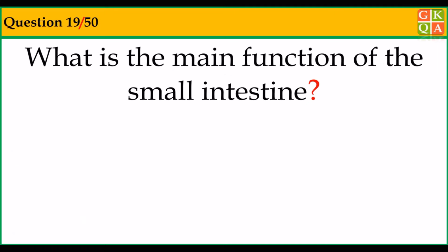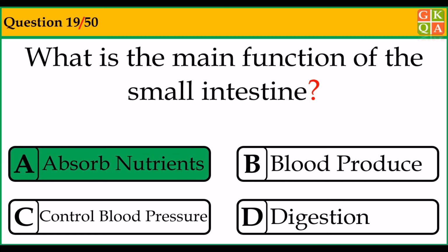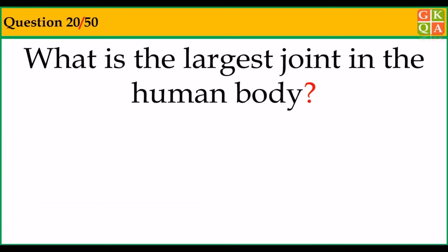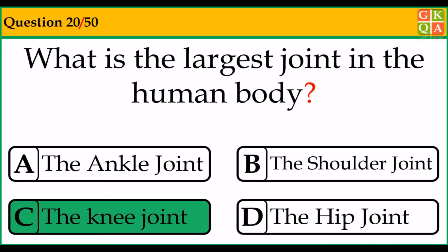What is the main function of the small intestine? Answer option A, absorb nutrients. What is the largest joint in the human body? Answer option C, the knee joint.